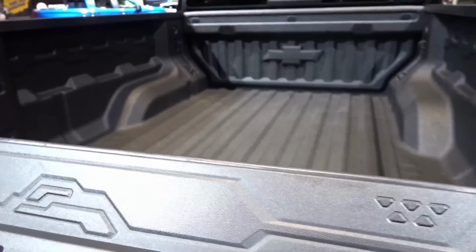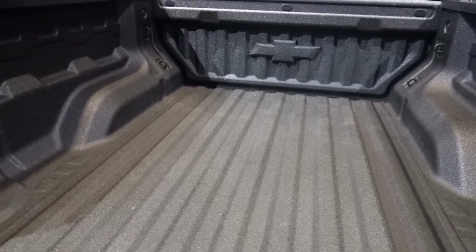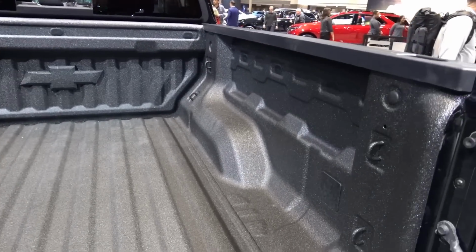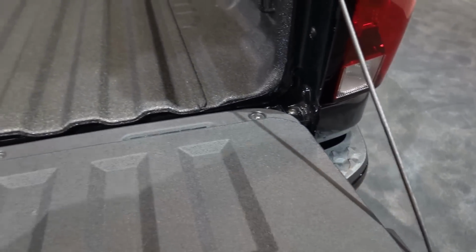I do like this texture here on the bumper. It does have the soft open tailgate as usual, and this one does have the Stowflex bed liner, of course, with all of your recovery tie-down points. So this is a new feature for the Colorado.